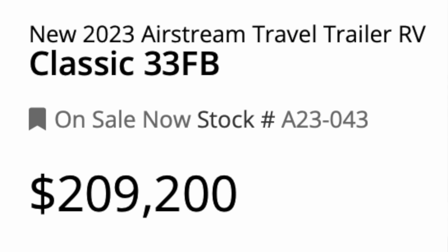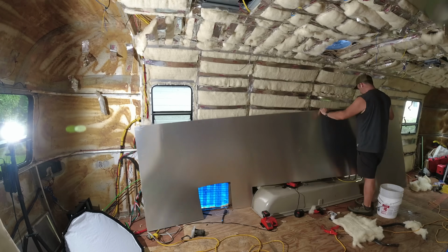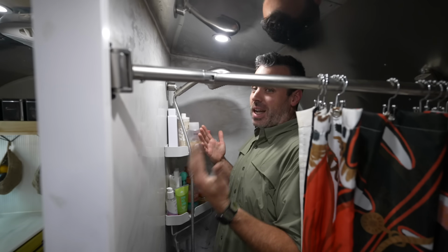To buy a brand new Airstream, it could cost you over $200,000. We're gonna show you a family that bought an Airstream for $1,000, and they went on to remodel this Airstream from the ground up into their dream home to travel the country. Includes everything from a chef's kitchen, a movie theater, massive shower. There is so much room for activities in here. Okay, it's an Airstream. It's not a massive shower, but it is nice, and it does have a seat.